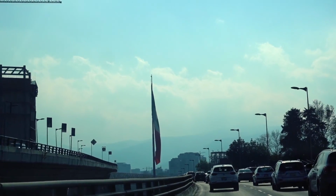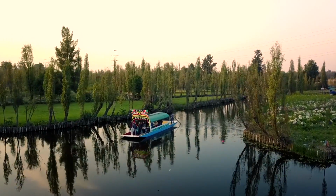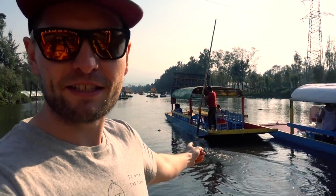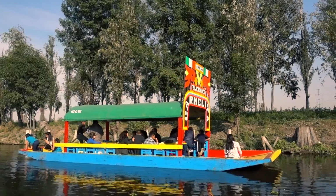Another day trip here in Mexico City brought us 1 hour south of the city to Xochimilco. It's basically the Venice of Mexico. So we're here on a boat, which they push around these canals. We're on a 2.5 hour tour. It's about 500 peso per hour. Perfect to do when you had a big night out. You can just chill here and float through the canals.